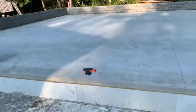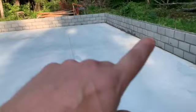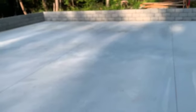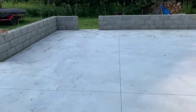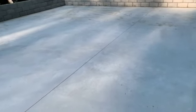So we finally have a pad here now, and the block work all done, ready to start to put the walls up. So yeah, I'm super stoked. The guys come in, they did a beautiful job on the pad. You know, they cross cut it all real nice, and they put lots of concrete in. I think it's over 6 inches deep in the center.